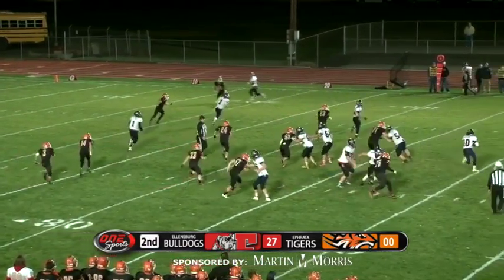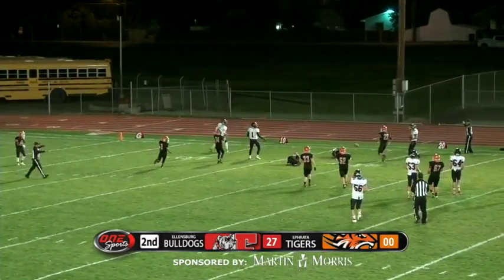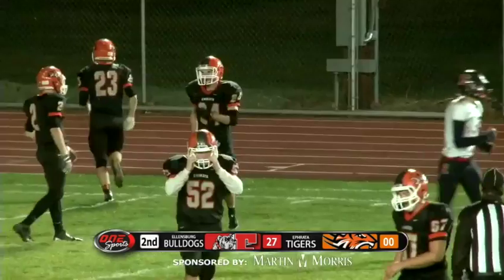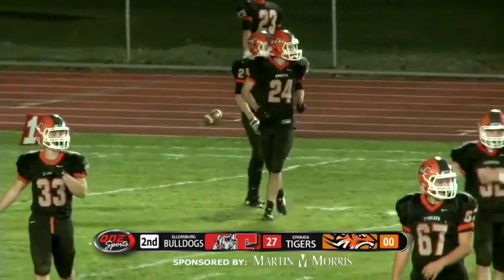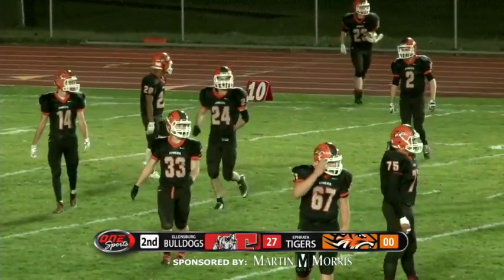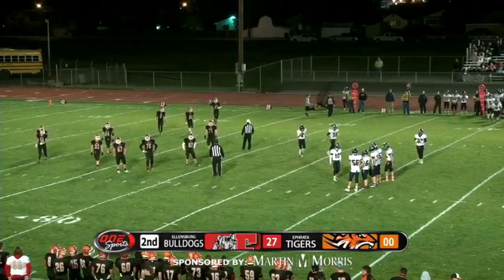Ellensburg fakes the handoff. Fires downfield in traffic. He's lucky that wasn't picked off. That would have been a huge break again for the Tigers. Firestone breaking that up, a nice effort there by Jacob Firestone. Brings up fourth down, 4 to go for the Bulldogs.